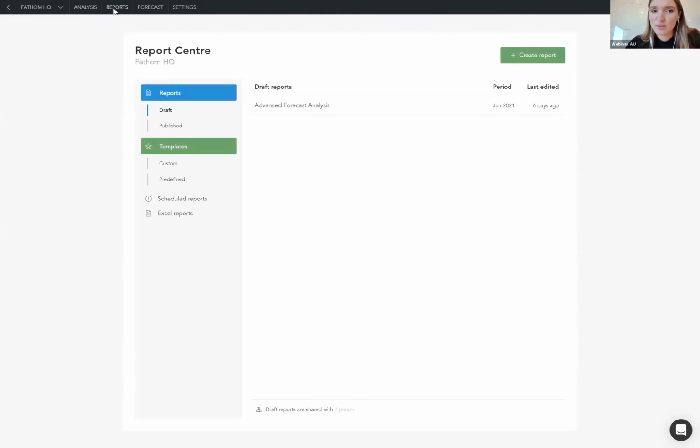Now, just a really brief overview for those of you who are brand new to the Fathom forecast and maybe to the reporting center as well. Reports can basically go to two places, and that's really based on the user permissions that you've given them. So within the draft report, anyone with permission to edit reports can view and change these. Once they're a finalized product, you can send them into published. Anyone with only permission to view the reports will be able to see these, but they won't be able to make any changes.